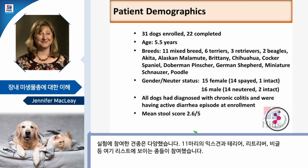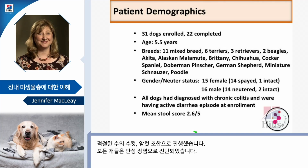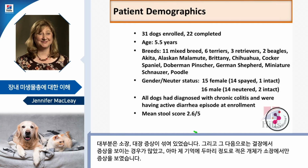We had a great mix of different breeds of dogs. So we had 11 mixed breeds, and terriers, retrievers, beagles. You can see the list yourself. We had a very nice mix of both male and female dogs, and all dogs, again, had been diagnosed with chronic enterocolitis. The vast majority had mixed small and large intestinal signs. Then the next majority had large colon signs, and we only had a few dogs, maybe 2, I think, that had exclusively small intestinal signs.